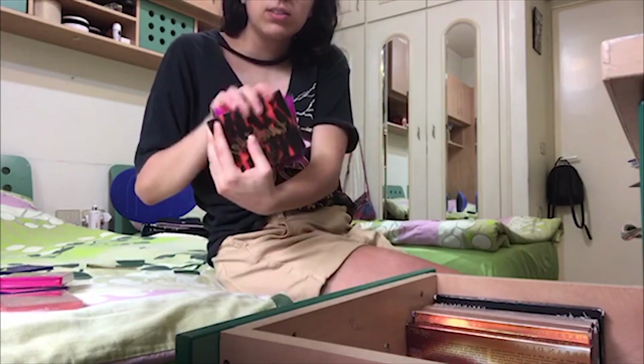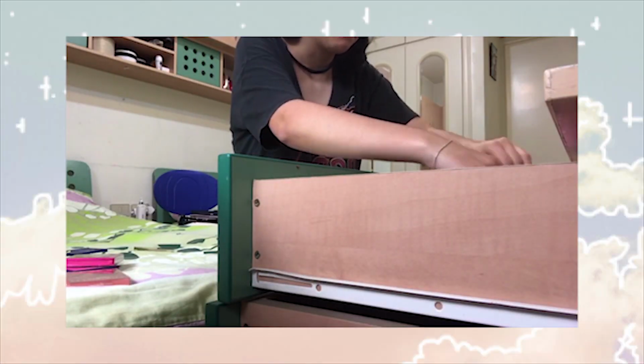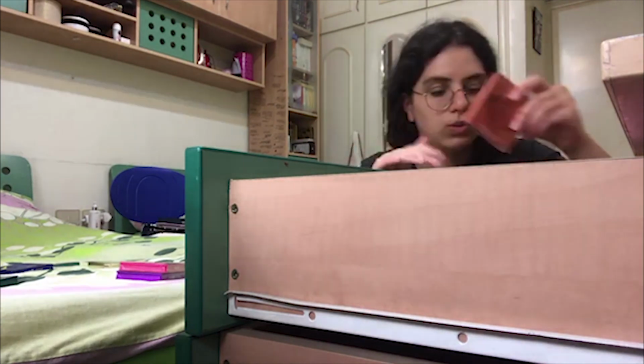These two palettes I use the most, so I'm going to put them in the top drawer. This one is one of my favorites, so I'm going to put it also with the Tarte in Bloom and Tarte Toasted. So basically, done with organizing the makeup. I still have non-makeup related products that I'm going to organize, and the pouches here that I need to put in the drawers, and yeah, I will catch up when I'm done.